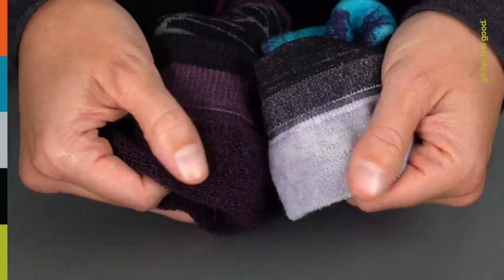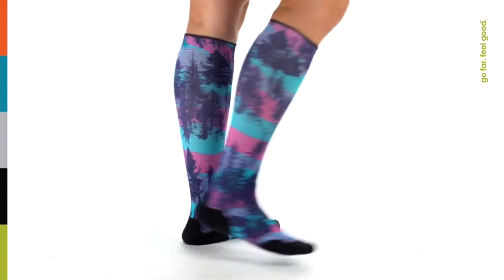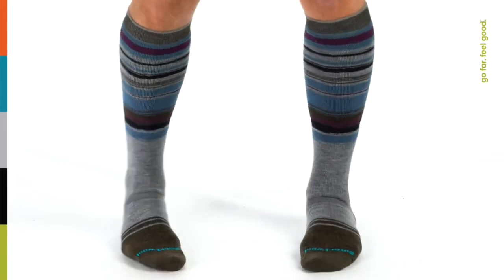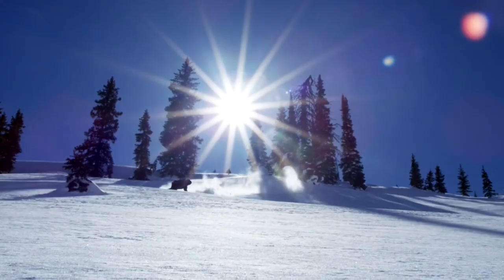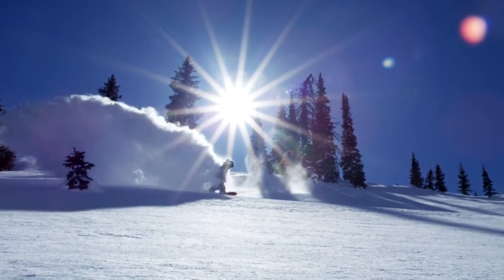Our multiple levels of cushioning allow you to pick the perfect sock for your next trip. Our light elite socks feature targeted cushioning to provide comfort and protection without adding bulk. Our more heavily cushioned medium socks feature padding throughout, perfect for roomier or packed out boots. Your shred session should never be cut short because of cold feet. Stay comfortable with our performance snow socks.